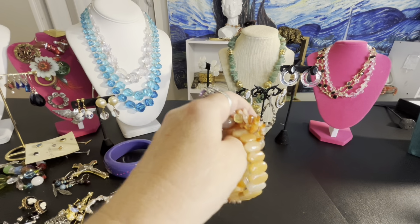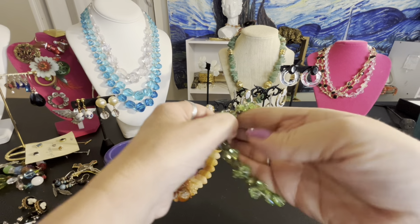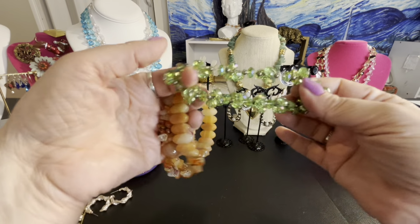Okay. And I have this beautiful stretch bracelet. It fits nicely on my 6 1/8. And look at it. It does not glow. I tried to glow it for uranium just to see. It doesn't matter. It's a beautiful stretch bracelet.